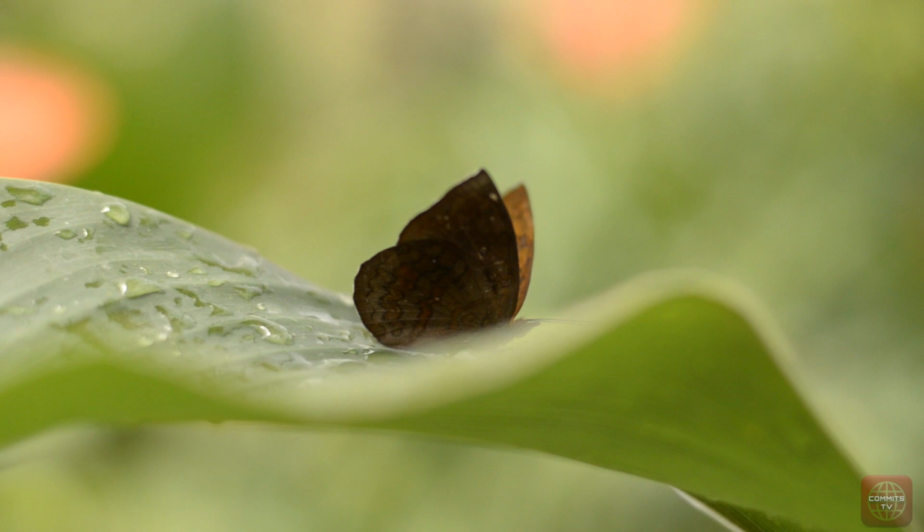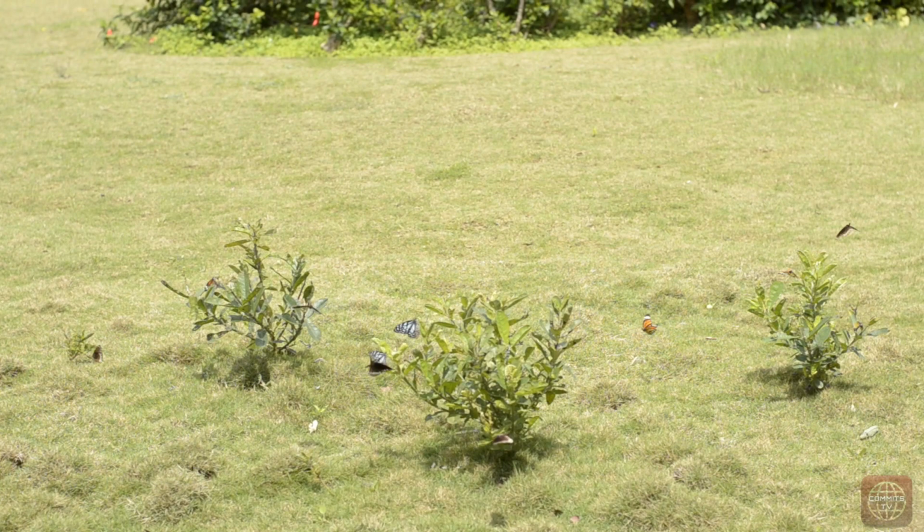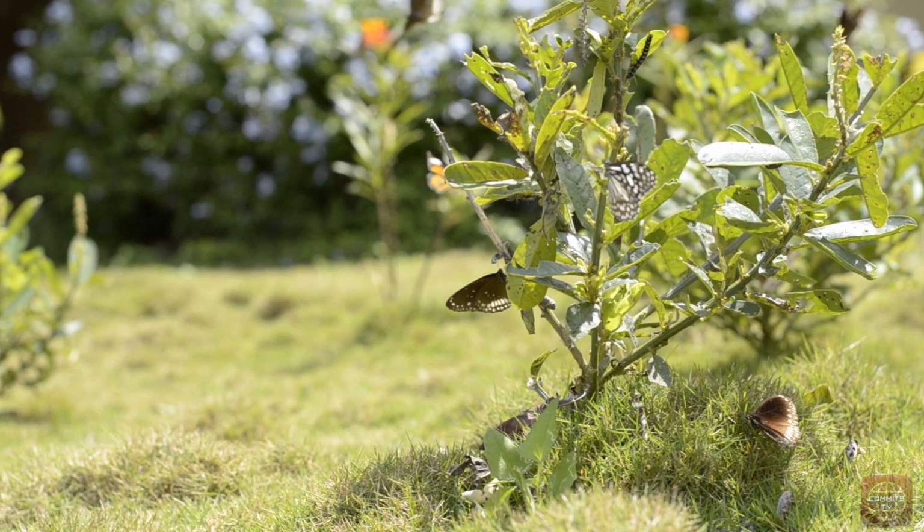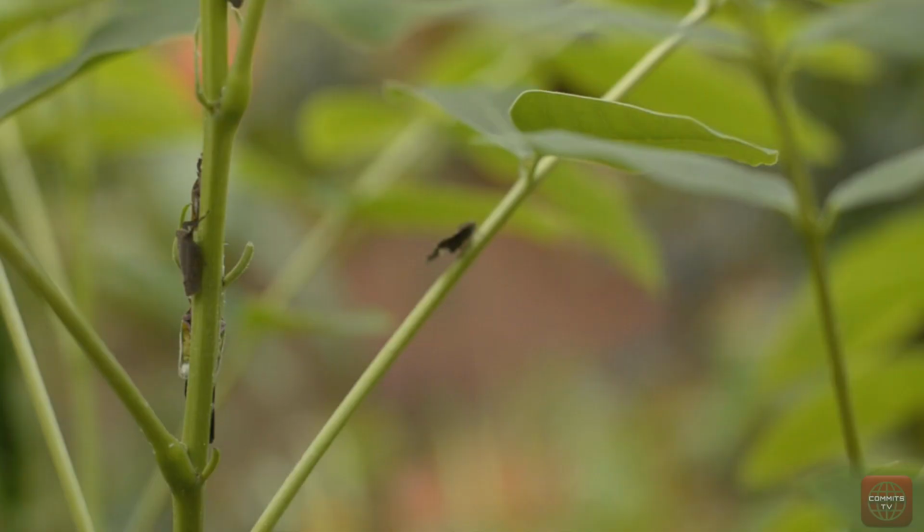Butterflies are very sensitive to changes in climate. They fly only in places where there is sufficient sunlight. They cannot fly if their body temperature is less than 86 degrees.